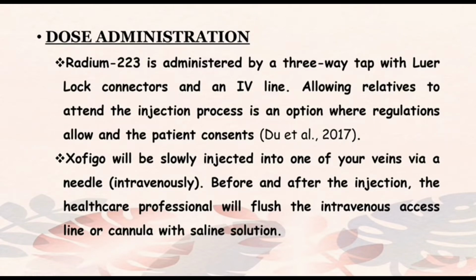Second, blood test. It is recommended that patients receive reminders of their blood test appointments to streamline care.